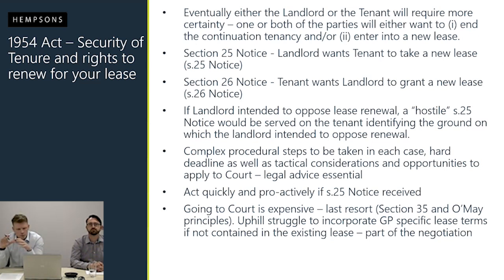So the important point really is that once one of the notices is served, there are then complex procedural steps and there are hard deadlines to observe, none of which I'm proposing to go into now. It's too much detail for our purposes, but there are also tactical considerations to think about as well. But I would just say that it's essential to seek legal advice if you receive a Section 25 notice, or if you plan on serving a Section 26 notice.